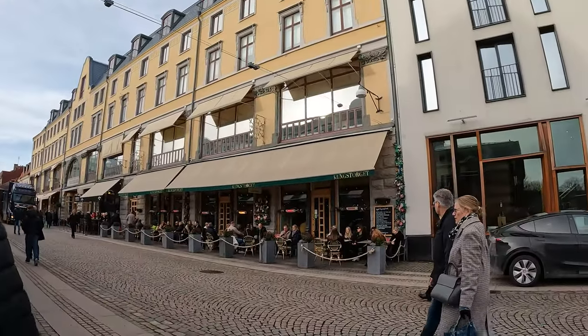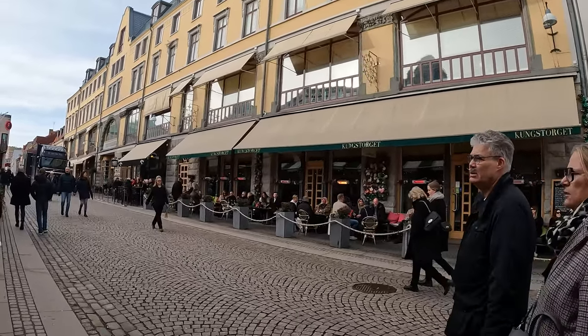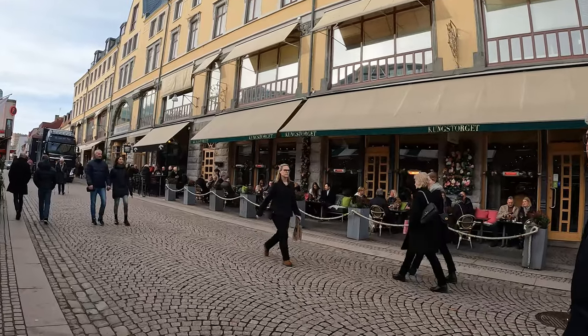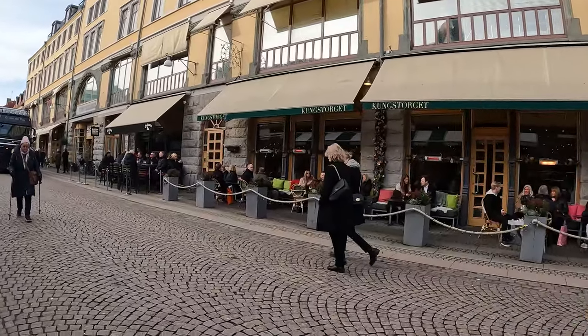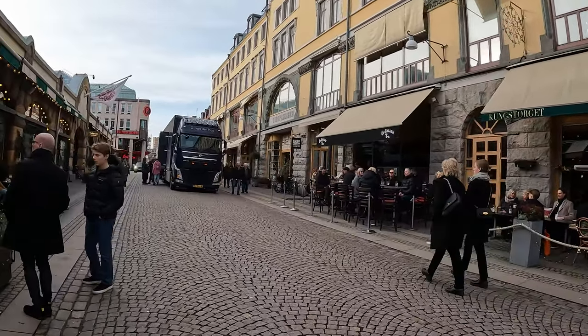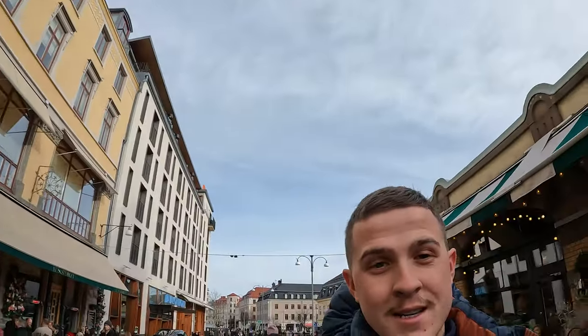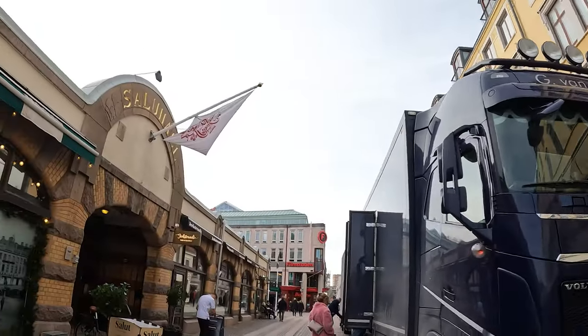Just look at this. This is pure European living. Sat out on the terraces with the orange glow of the heat lamps, people are enjoying a cold beer despite the cold weather. It's not even that cold. It's warmer than it was in Copenhagen, but I think there's just less wind here, given that they're not being battered by the Baltic and the North Sea at once, which Copenhagen is. Well, look at this, it's like a market.